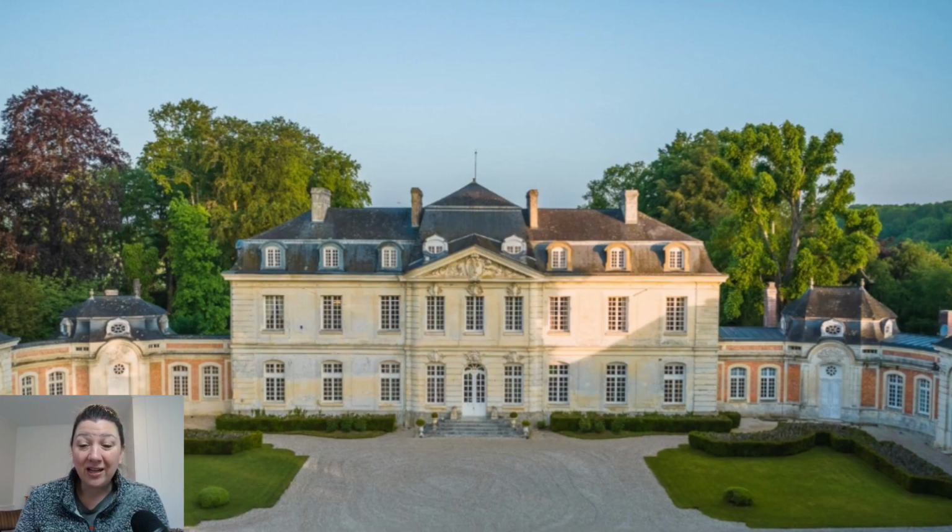The chateau itself that you see here was actually built around 1740. That's what the French or the English people often call the Regency period. For us in the US, we'll say the Federal period, it is just before the Victorian era. So that's when the chateau itself was built. So let's take a look at some more pictures.